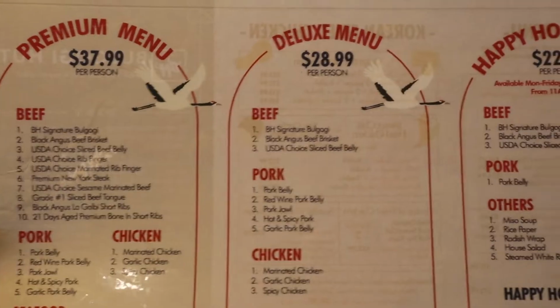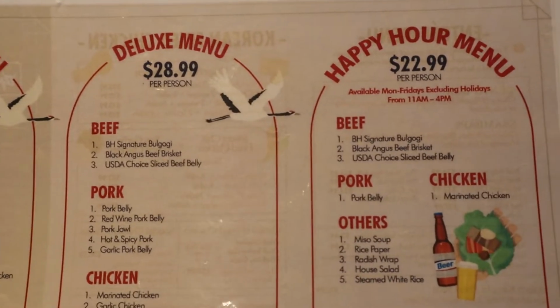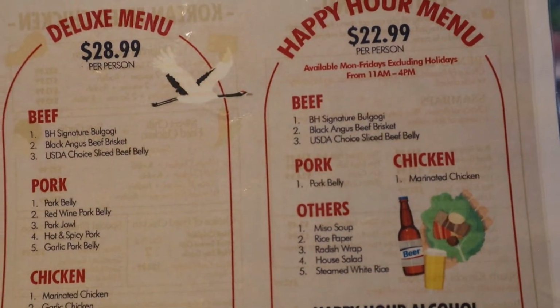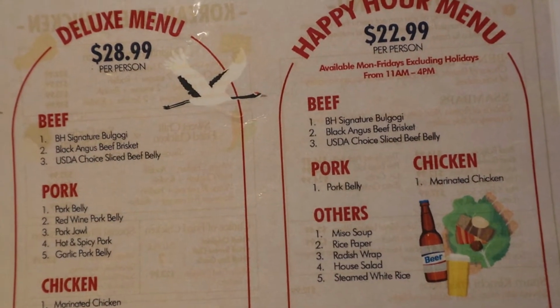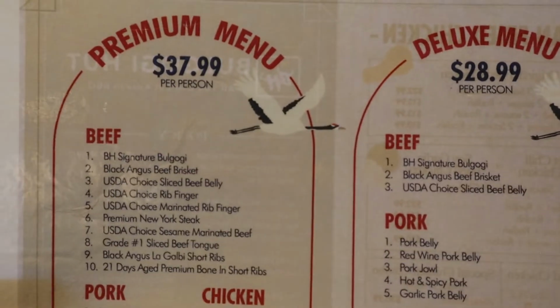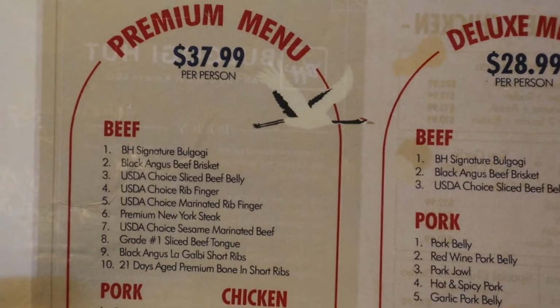Here's the Korean barbecue choices. They have the happy hour, which goes from 11 to 4 p.m., except holidays and weekends, of course. Take advantage of that if you can. What I'm gonna do is go with the premium menu, which is $37.99.